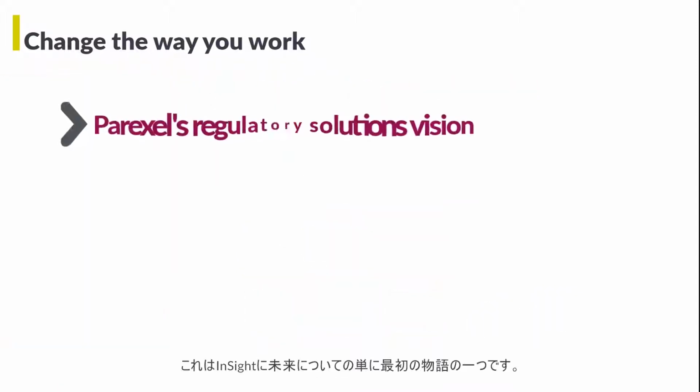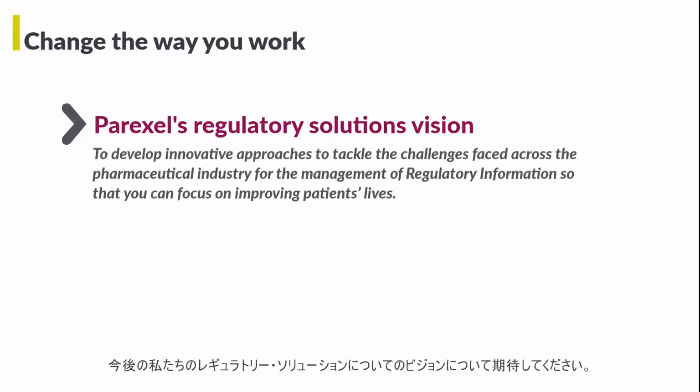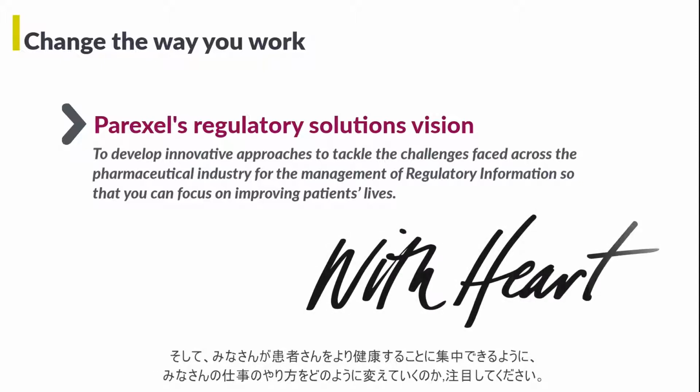This is just the first of our feature stories for Liquid Insight. Stay tuned to learn more about our regulatory solution vision and how we are going to change the way you work so that you can focus on improving patients' lives.